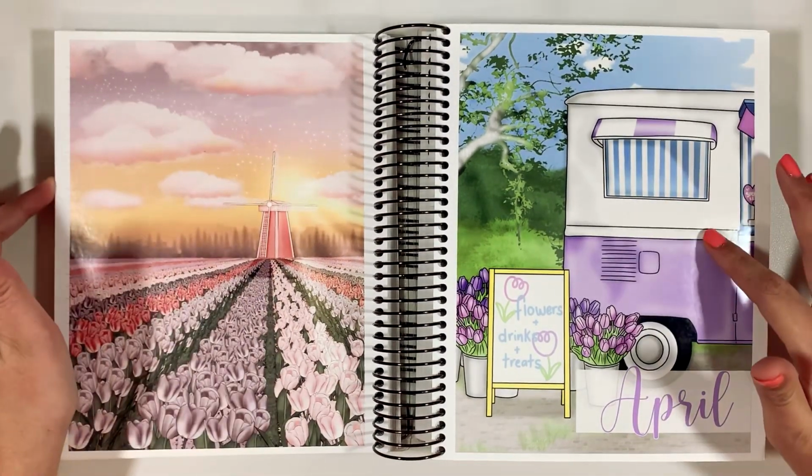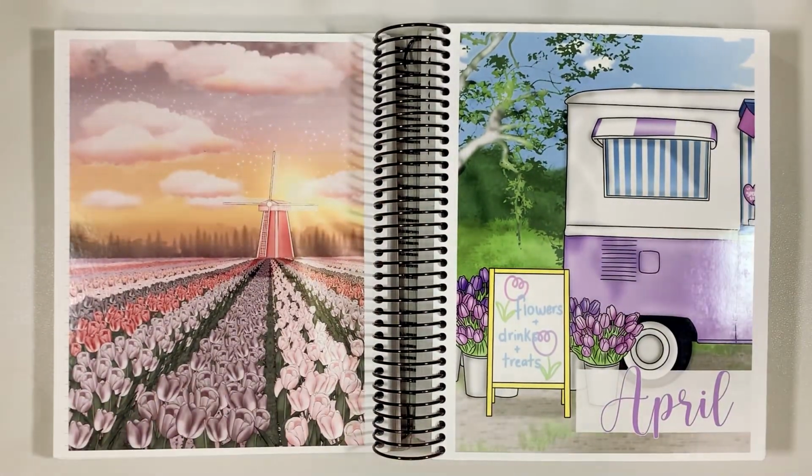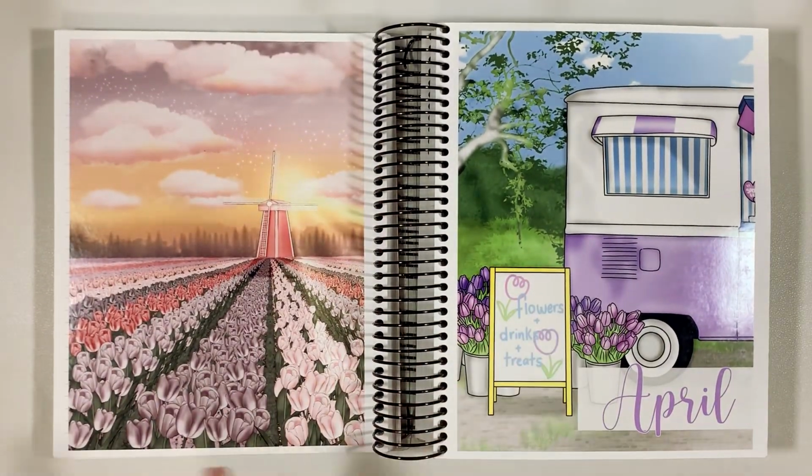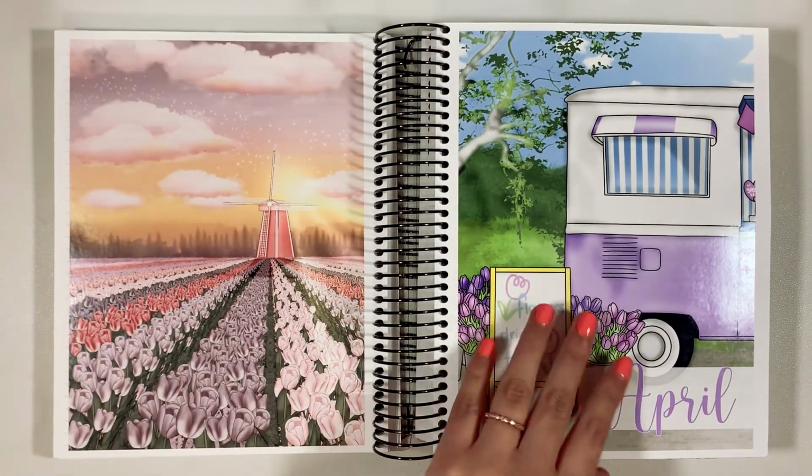I do have these 2 insert cover stickers from Caress Press. I think they're really pretty and I love that she offers these now. So let's see.